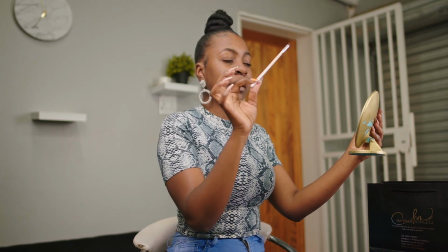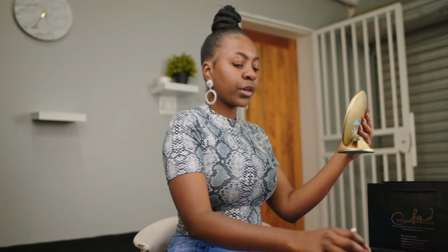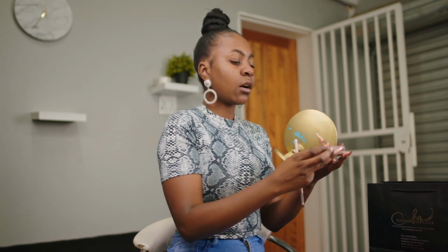I think I showed you guys in my previous video, and I'm gonna go in with my LA Girl brow kit once again. This is not the only option. You can actually also use a brow pencil, be it in a dark brown or light brown, depending on your skin tone, and also depending on how dark you want your eyebrows to be.